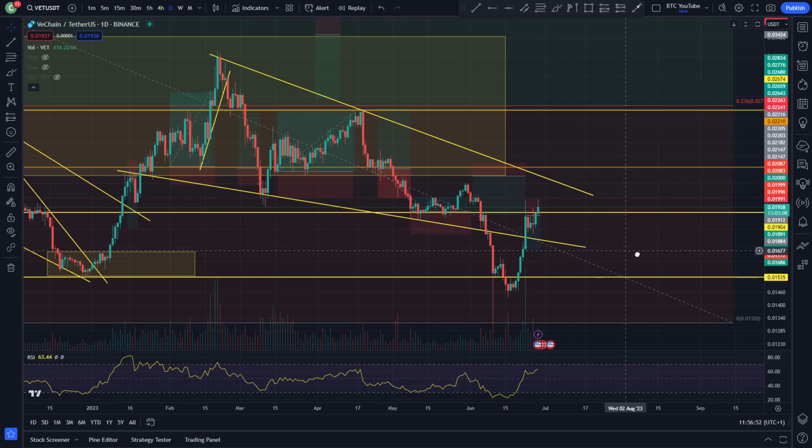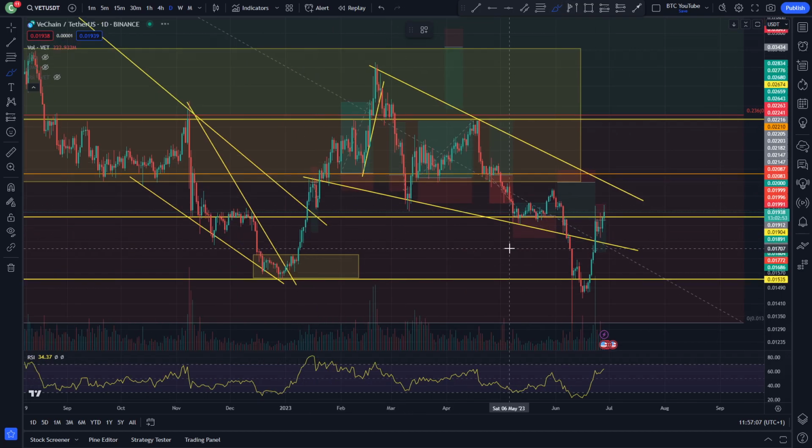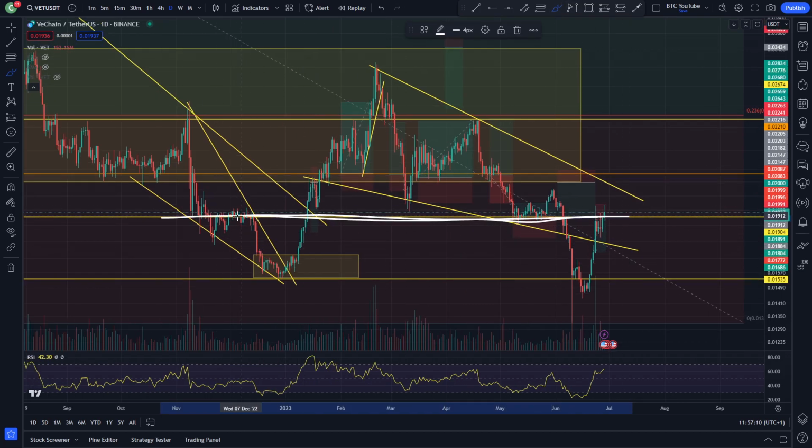And with that being said, we are taking a quick look at the charts here. You can see Vechain right now actually showing quite a lot of bullish momentum after that massive capitulation that we saw for a lot of altcoins a few days ago. You can see Vechain here very clearly roll over, come to the downside. Big capitulation after losing this swing low area here.